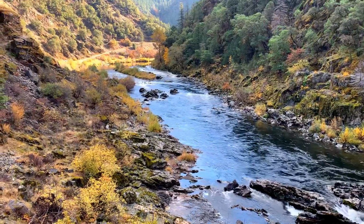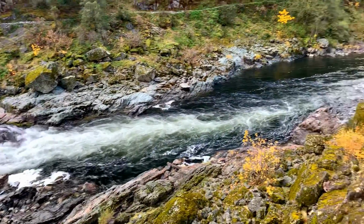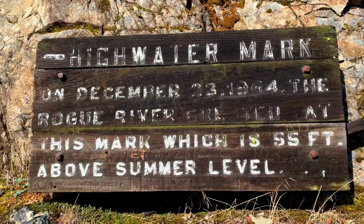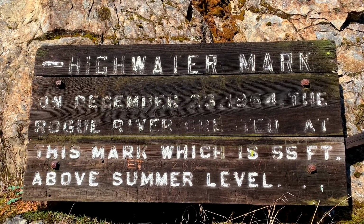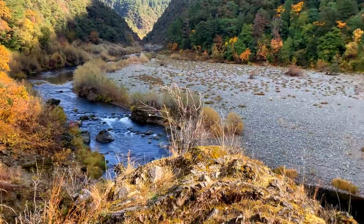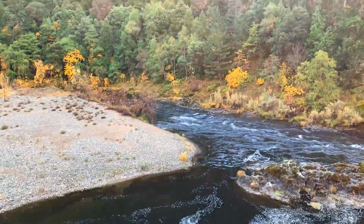Couldn't resist showing you just a little bit. What a beautiful hike. Point of interest, the high water mark on the December 23rd, 1964 floods. 55 feet above the summer level. And I was 5 years old during that flood, but I do remember it. There was water deep everywhere. And that is the river way down there. I can't believe it got up this high, holy moly.